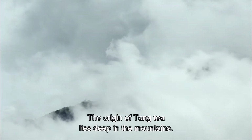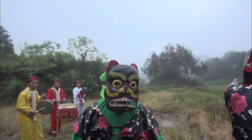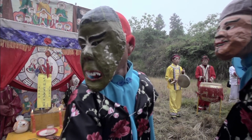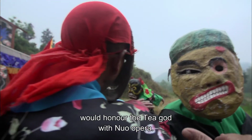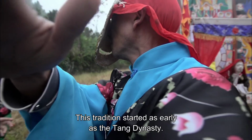The origin of Tang tea lies deep in the mountains. Every year at Qingming Festival, the Tujia people from Anqi would honor the tea god with Nuo opera. This tradition started as early as the Tang Dynasty.